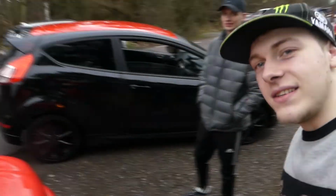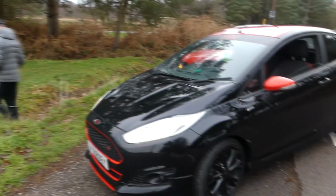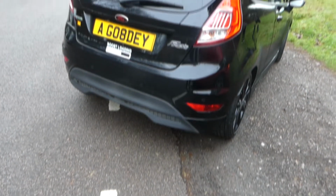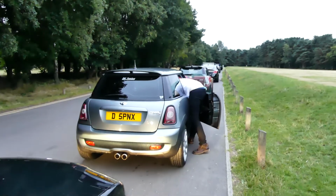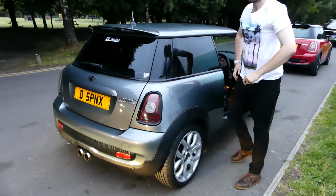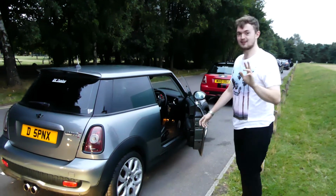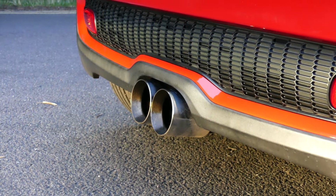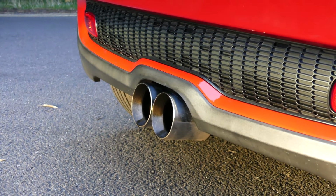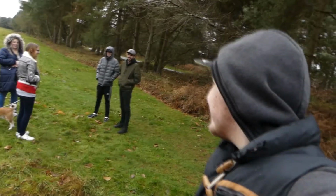And then there's Adam's little G-Tech. What are you doing? Just in case he was to floor it off. He says it's a Nismo, but it's not a Nismo. That's what I'm saying, he's misrepresenting.